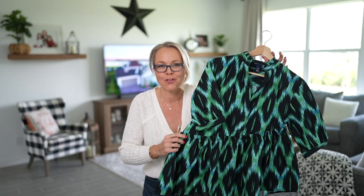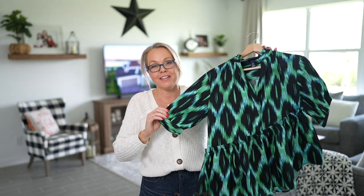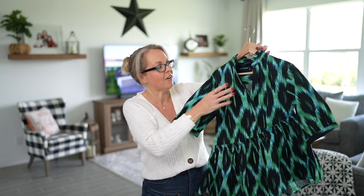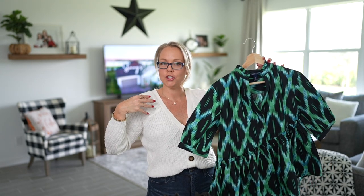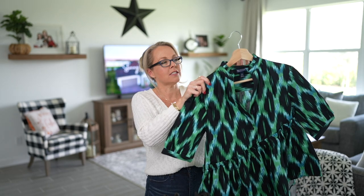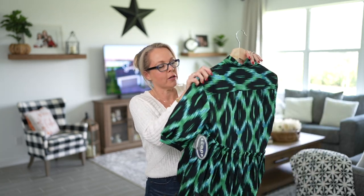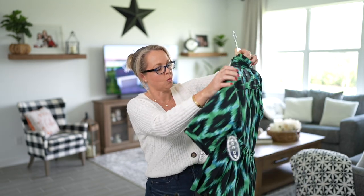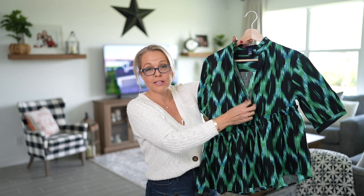This next top is also from the Scoop line, and that is this oversized ruffle neck top. This top has just such a nice fit to it. It is oversized, so you definitely want to size down. I did go with an extra small, but it fits very nicely along the shoulders and along the arms. It has pretty little ruffle detail going around the neckline. You have a little bit of a pleating on the back as well. You do have about 3 buttons going all the way down the front, and these are functional buttons.